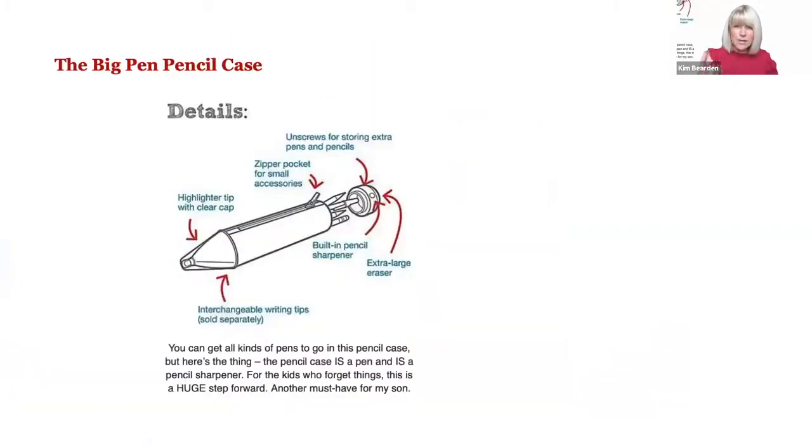For example, there's a pencil case that they made, and it looked like a big pencil case, but it was unscrewed for storing extra pencils. There was a zipper pocket for small accessories. You can see there's a little sketch of it that the people from the design firm helped our students come together to make.